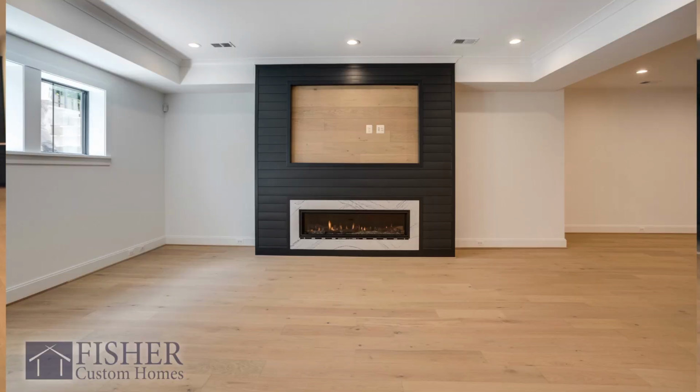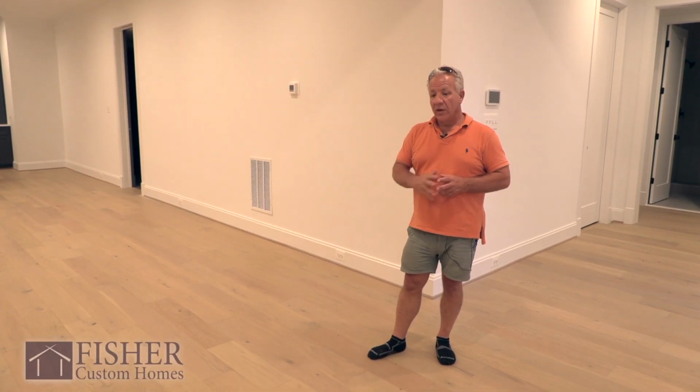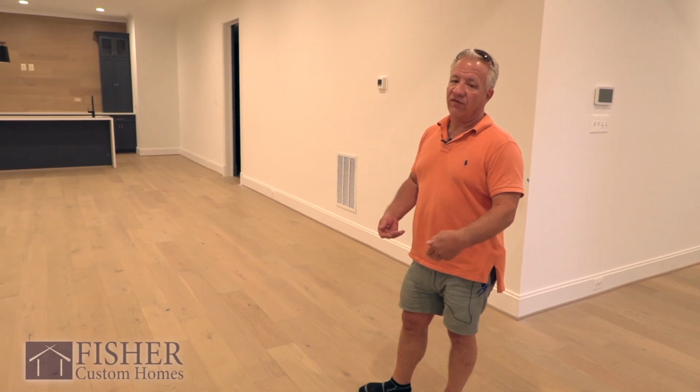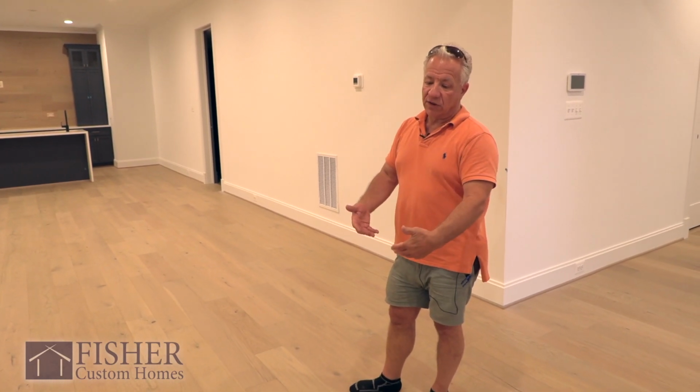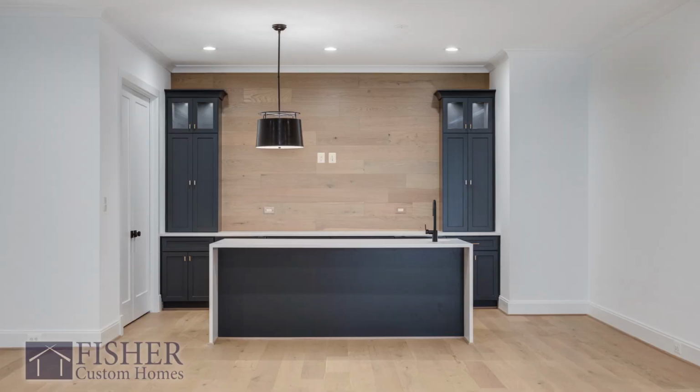So we used the same white oak flooring from upstairs down here and used it as a glue down installation versus a floating floor like we did upstairs. But it's the same white oak flooring. And you'll see we use that same detail where we put some of the white oak flooring from a horizontal surface up on a vertical wall surface. You see it in there behind the wet bar cabinets.